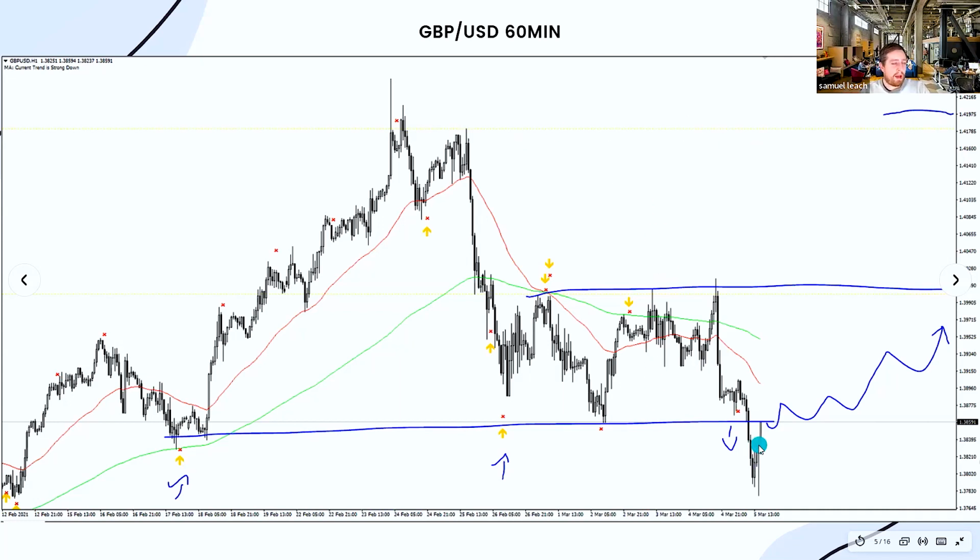So on pound, we are bullish, but we are waiting for Monday to close on the daily as a buyer's bar, just to give that extra confirmation that the buyers have come back into the market. So we are looking for that.